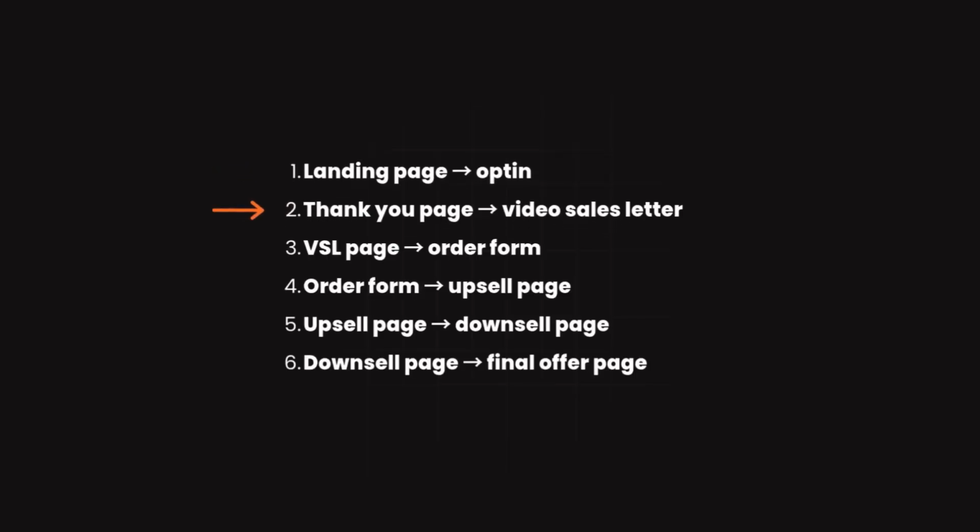One of my clients had a 6-click funnel: landing page to opt-in, then thank you page to video sales letter, then from video sales letter to order form, and then from order form to upsell, from upsell to downsell, and the downsell to the final offer page, and then thank you and a confirmation page.